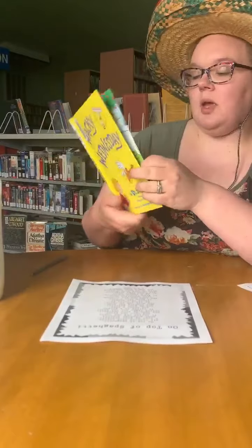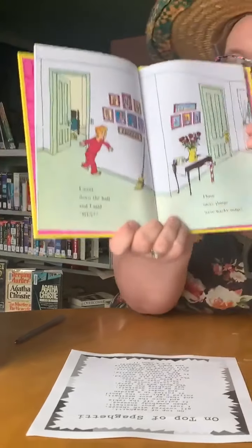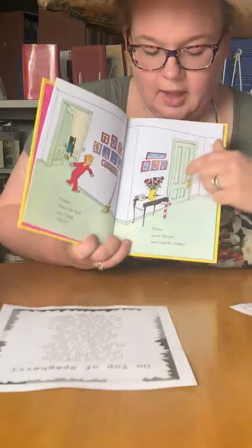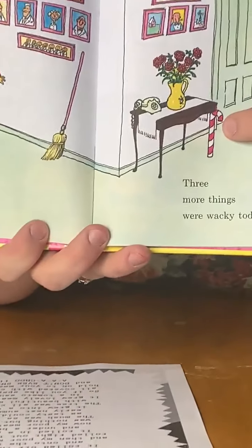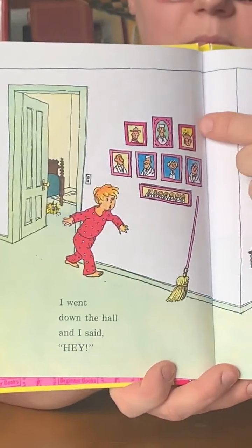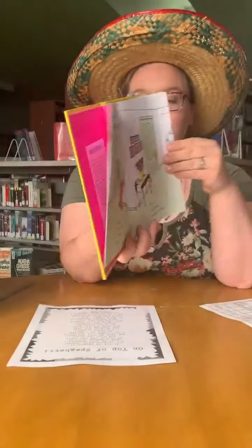And now I went down the hall and I said, hey, 3 more things were wacky today. Can you take a look? We have 2 doorknobs. We have a candy cane on our table. And then lastly, one of our relatives is upside down in his frame. So that's what was wacky.